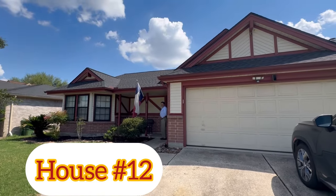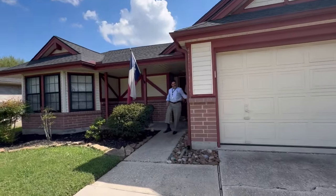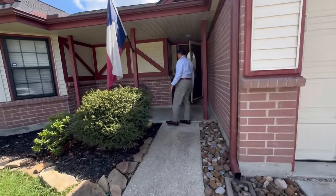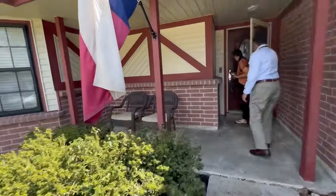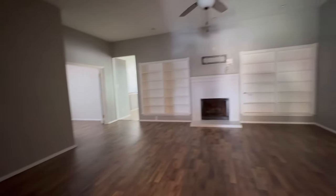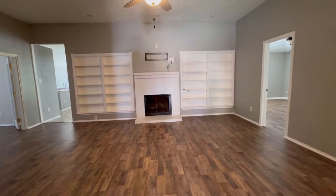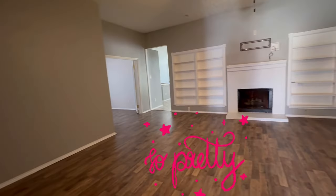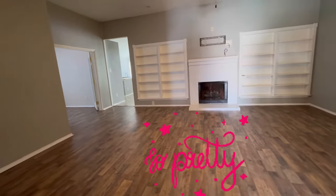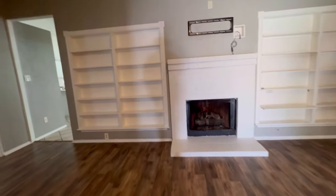All right, checking out house number 12. It is a single story. I love this. That's the only reason she will ever look at this house. Yeah, probably. Probably so. I love those. Yeah, that's the only reason she agreed to look at this house.